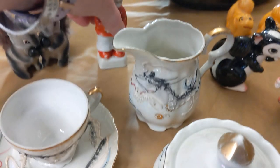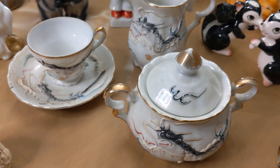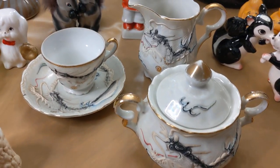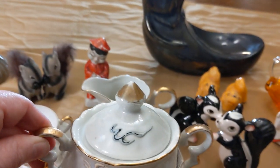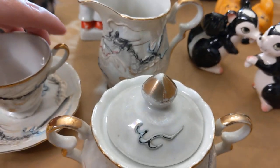I did find three pieces of Dragonware. Normally when I see it, it's too pricey, like in an antique mall. So I was really excited that I got a pretty good deal on this set. It does come with sugar. Look at that dragon. The design is so cool. There is a little bit of gold coming off the top of it, but that's okay. I mean, that's normal due to age.